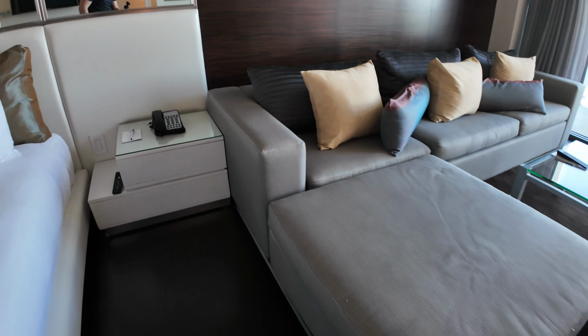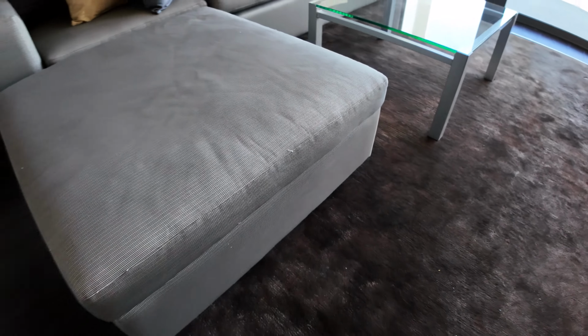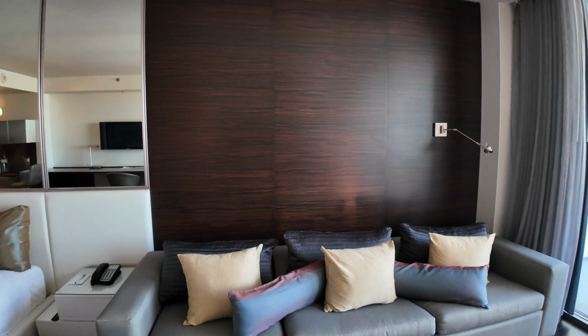Looking at the couch, it looks like it's in good condition. Few small little things that you can trim off if you would like. And then again, this is a pull-out couch, so it can be another bed as well.